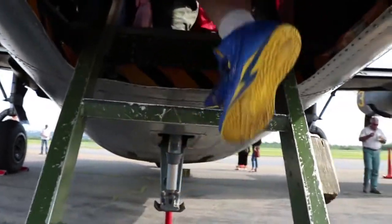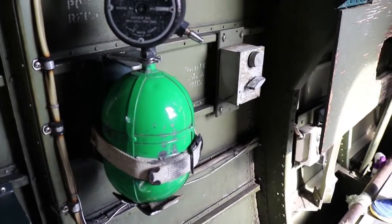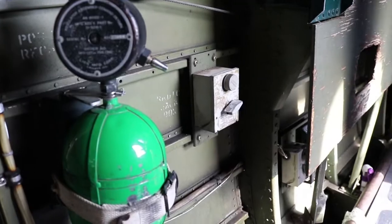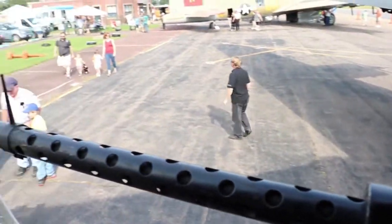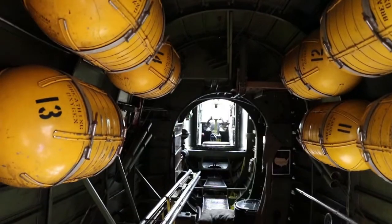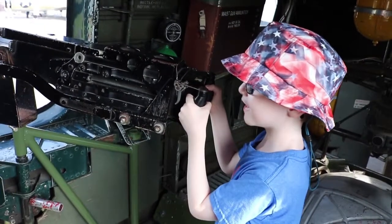All right. I thought that thing was a grenade before, but it's not. It says oxygen. Like, I thought it was some kind of a form of a grenade. But, no, it says regulator assembly demand oxygen. Now you can turn around and help me. There's one of the guns. This gun. It's like a fat viper. Pretty cool gun, huh?